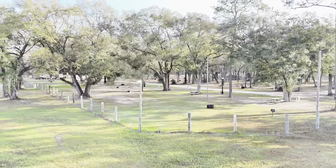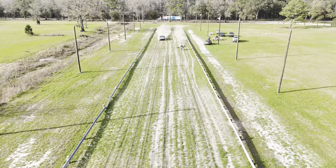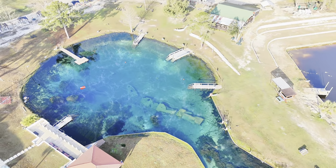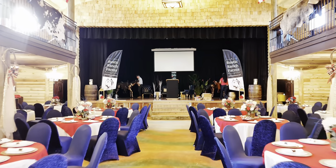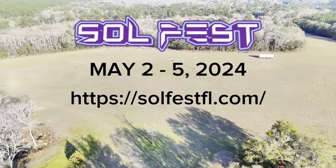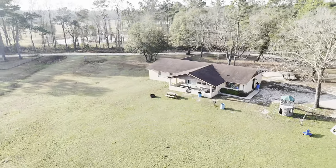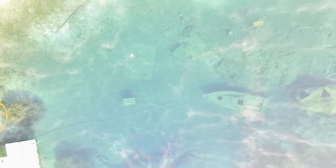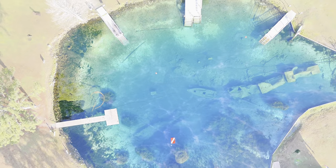They have campgrounds where you can pitch a tent or park an RV, and there are plenty of activities to keep everyone entertained, from swimming and paddleboarding to off-roading and rodeos. They also host festivals and events throughout the year so you can experience the local culture and have a great time with friends and family. And if you don't have an RV, don't worry, there are lodging options on site. So whether you're a seasoned diver, an off-roading enthusiast, or just looking for a fun and relaxing getaway, I highly recommend checking out Vortex Spring.